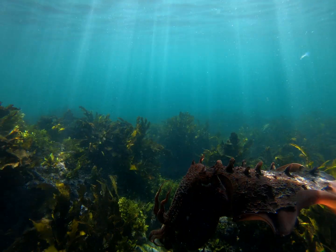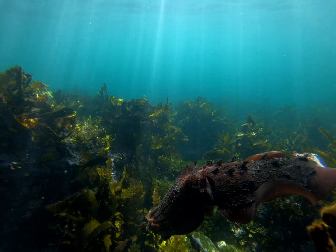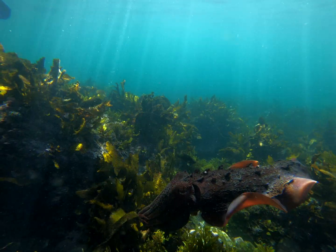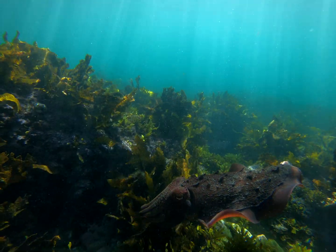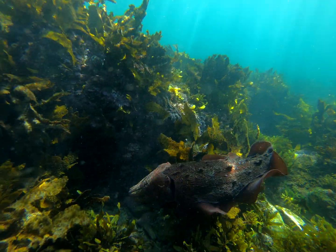Cuttlefish gonads form a single mass at the posterior end of the mantle cavity. In males, the sperm is produced in the testes, which are then transferred to the ciliated funnel of the vas efferens to join a spermatophoric organ.